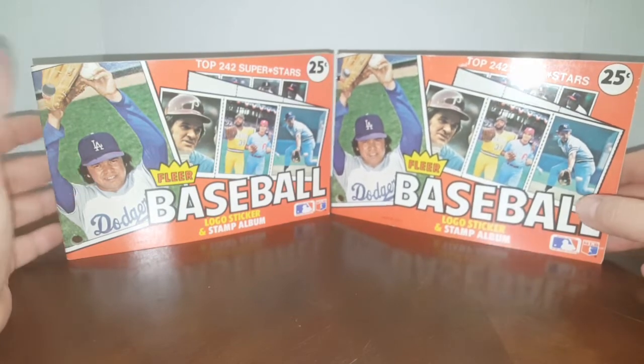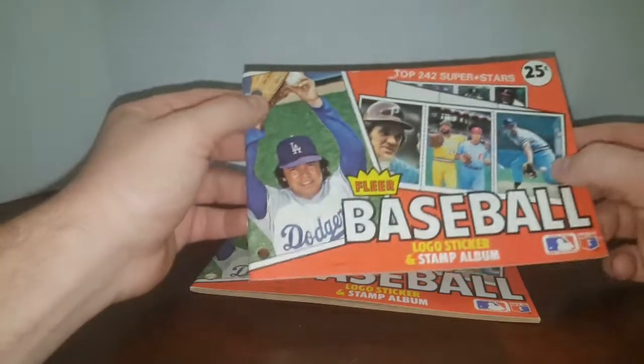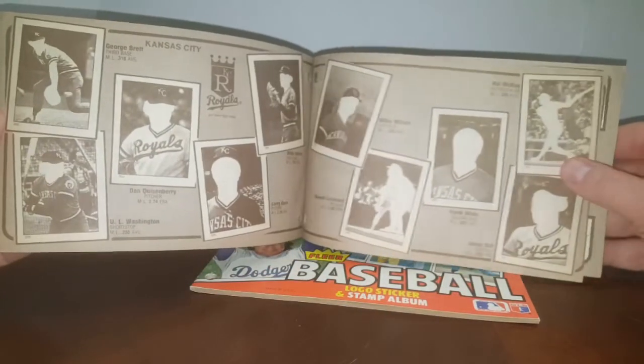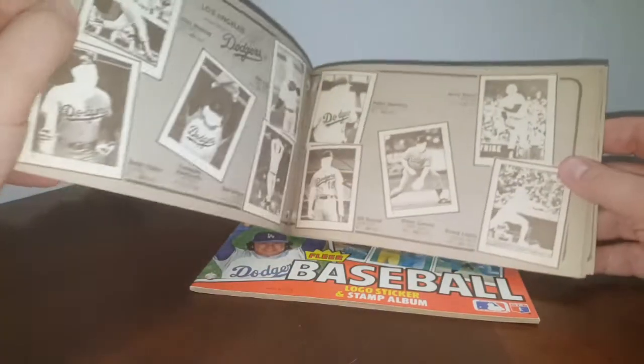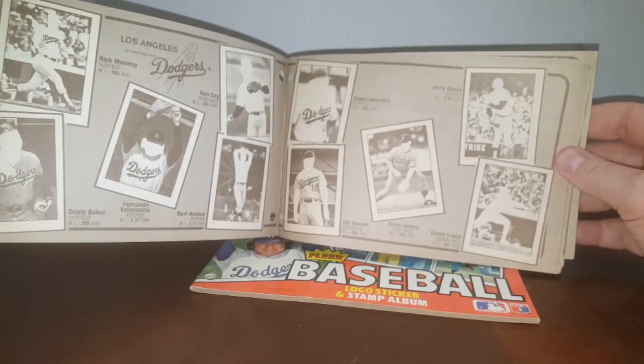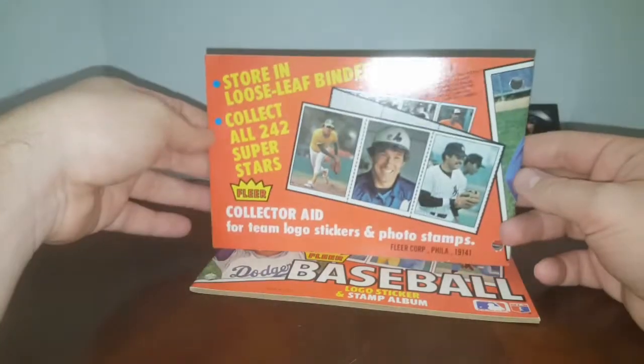So, okay, starting off, looks like this is an 82 sticker album. This is awesome. These are the original albums, and you could put them in your binder. That's why those holes are punched there. And you'd open up your sticker packs, and you want to hear something funny. I think I've got a few unopened boxes of the 82 stickers. I'm pretty sure these are 82s.